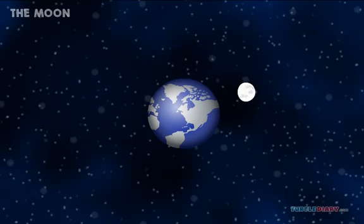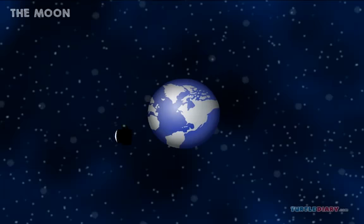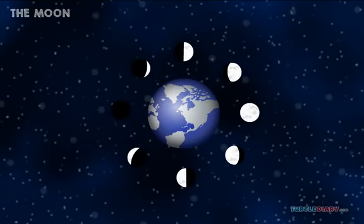After that, it seems to get smaller again. We see less and less of it. Then we cannot see it at all. From Earth, it looks like the sun is not lighting up the moon. This is called the new moon. Then the cycle starts all over again. These are called the phases of the moon.